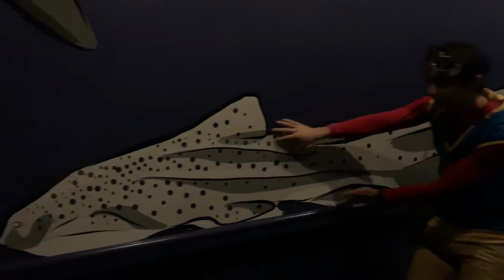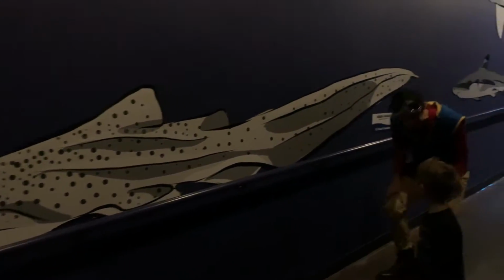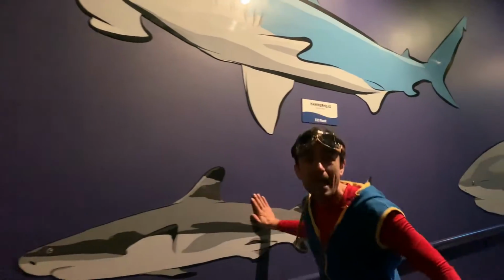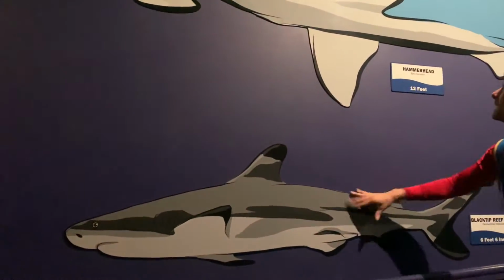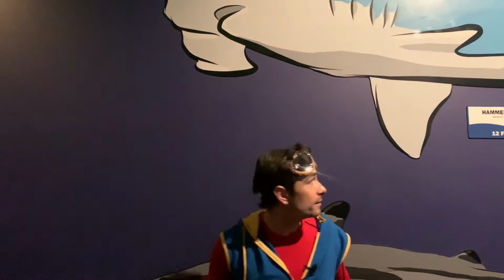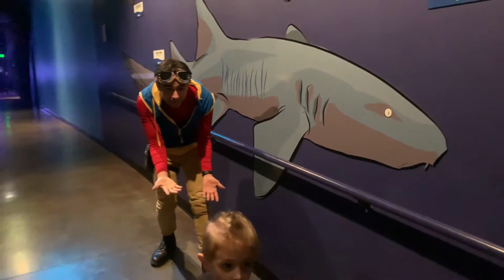This shark is a zebra shark. And it looks kind of like an alien from outer space, don't you think? There's different kinds of sharks, like black-tip reef sharks that we're gonna see in a minute. Hammerhead sharks, because their head is shaped like a hammer. Let's go see some sharks, Miles.